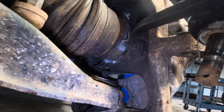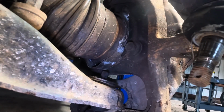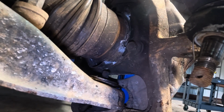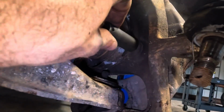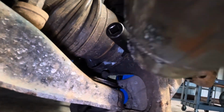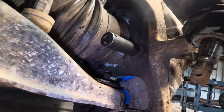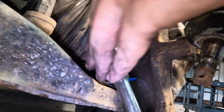Kinda. Did I get it? Did I get it enough? Maybe. Possibly. Probably. Sure. There we go. Good. I've got a socket on it. Now we're getting somewhere. See if I can't get that thing to come loose.